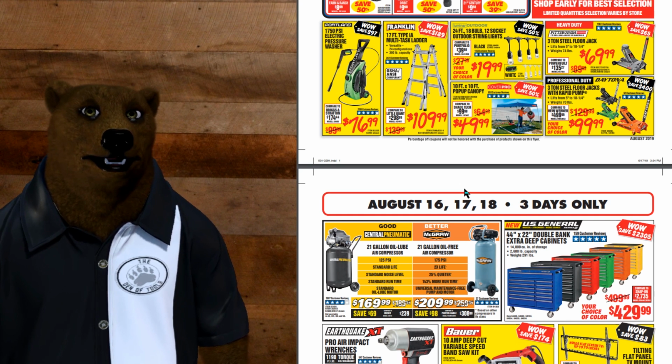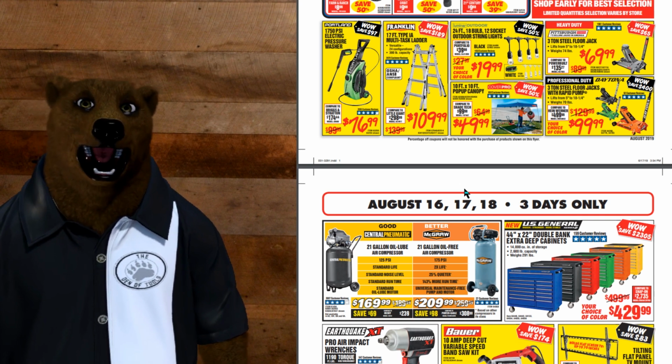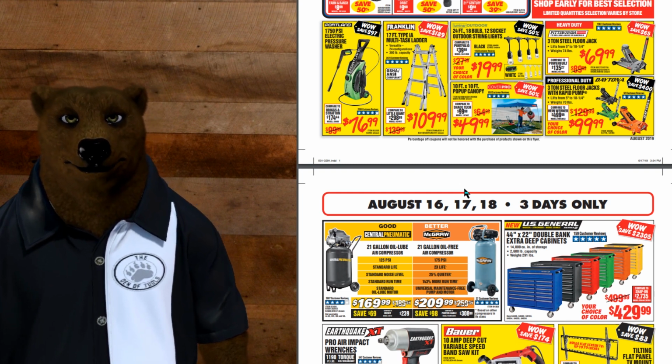For those of you who don't know, that comes with a 3-year warranty. A lot of people think no Harbor Freight stuff comes with warranties. A lot of the top tier stuff does come with a 1 to 3 year warranty. So if you really want to make a solid investment, you might want to look at one of those.